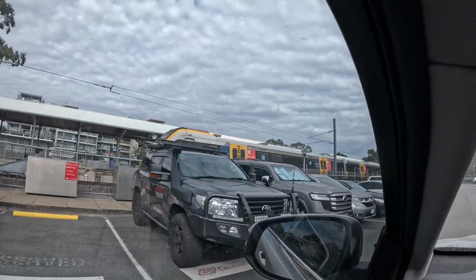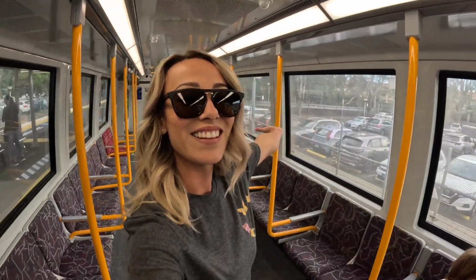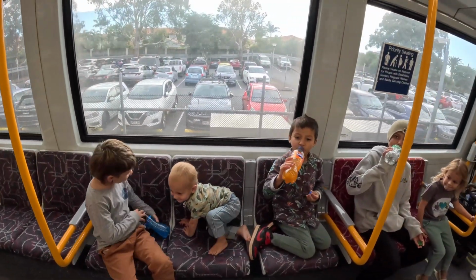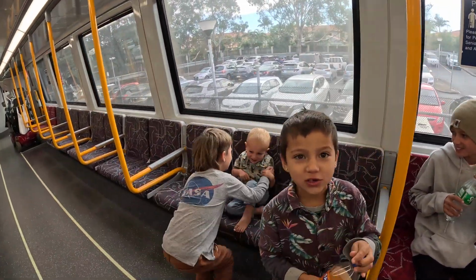Train! Look, the train. The choo-choo train. We made it on the train. It was no easy task with all these little rascals. And even my mom got squished.